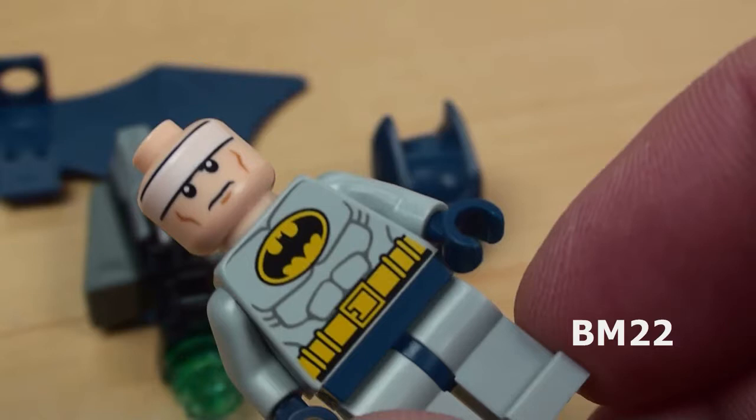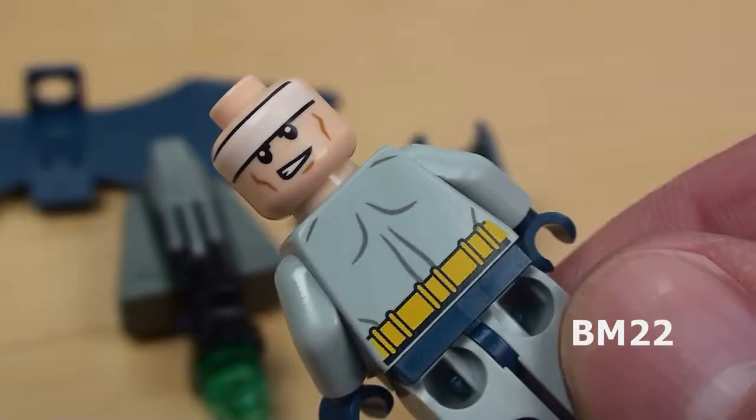He's got a muscular chest. It's a muscle suit. His bat utility belt is printed onto the torso, and even the back of the torso has detail. Batman, I mean, he's buff. He's got all the muscles in the front. He's got all those muscles in the back, too.